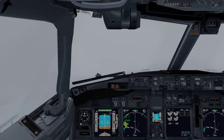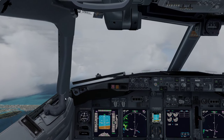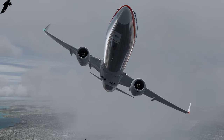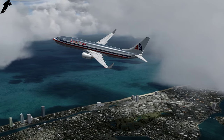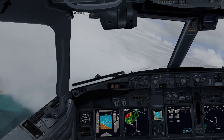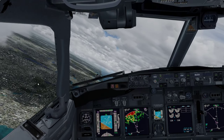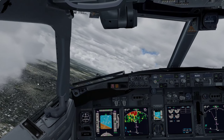Oh, I was trying to get autopilot turned on in time so I could get some outside views. Yeah, that's kind of nice. Never been to South Beach. Be kind of fun, I think. You can actually tell your first officer to engage LNAV and all that stuff too, but I don't mind doing that a little bit.